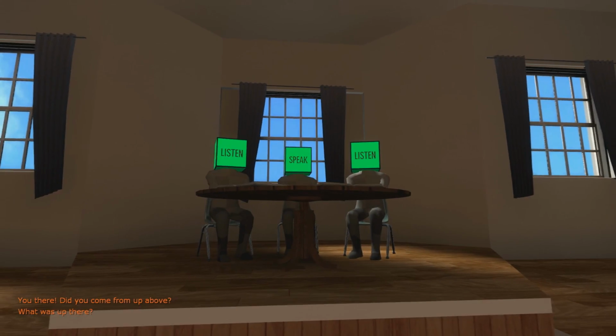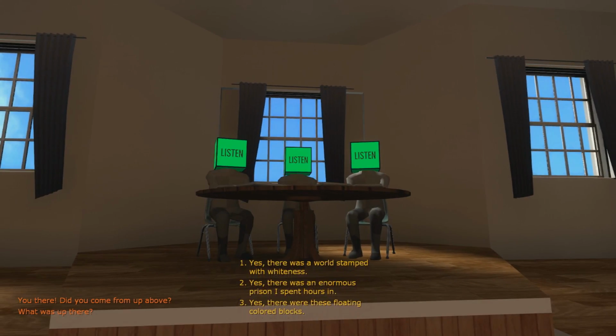Here, Coda begins using a kind of dialogue system that he fashioned out of the engine's chat capabilities. Use the 1-2-3 buttons on your keyboard to respond.